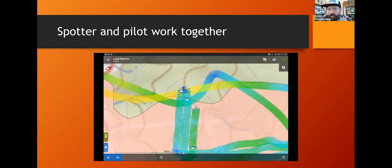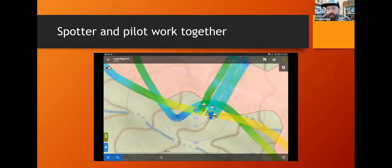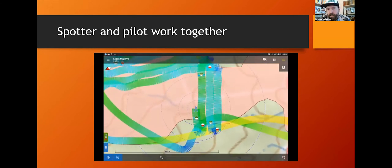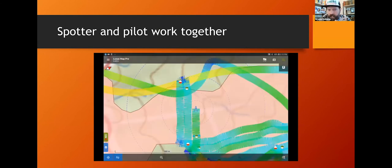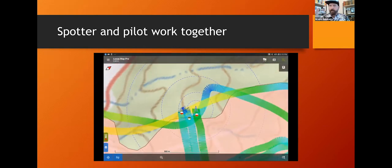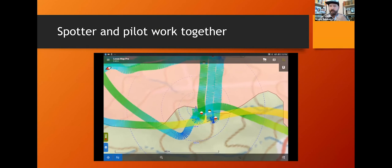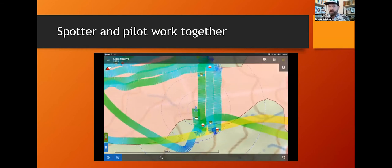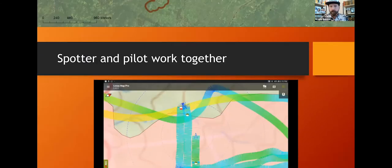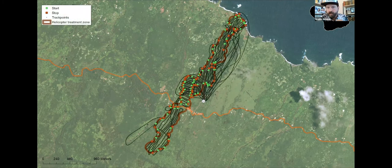Here is what it looks like in the helicopter on the GPS unit. As we're flying along, we enter the zone and we start spraying. You take a point, and as you exit, take another point. That way we can go back and clip up our GPS tracks to show where we were treating. So the passenger is managing this data in the helicopter as the pilot is flying along in communication. And when that is all finished, this is what that data looks like.